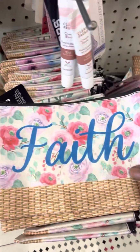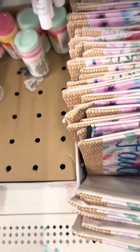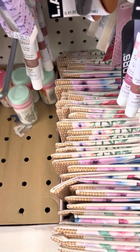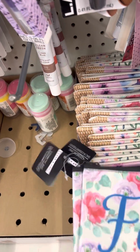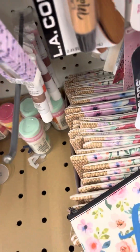Oh, faith. This is nice. Oh, beautiful. Maybe I'll get a couple of these. These good things. And two more. Oh, sorry. I dropped it. Two of these.